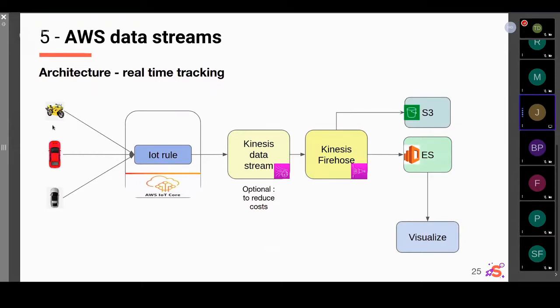You may have noticed something in this architecture. I have used Kinesis Data Stream and Kinesis Firehose together. This is used to reduce costs. It's going to cost much more if I use Kinesis Firehose alone. So if you want to compute the cost of your architecture, you may start by using the AWS calculator, which gives you a rough idea about the costs.